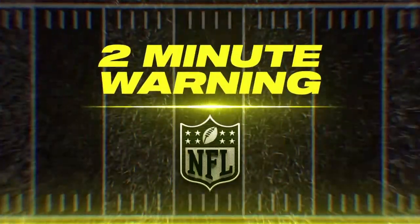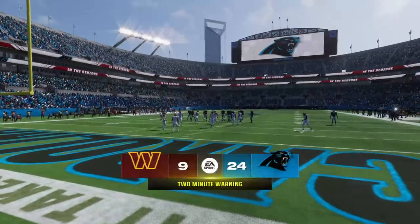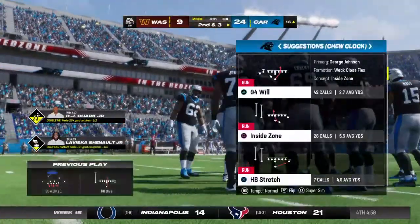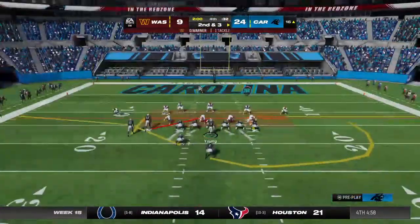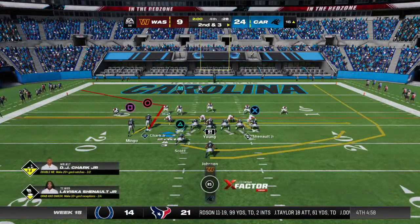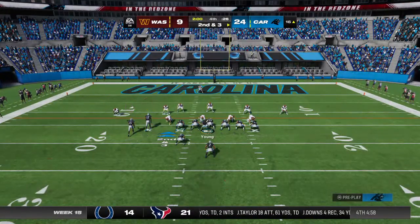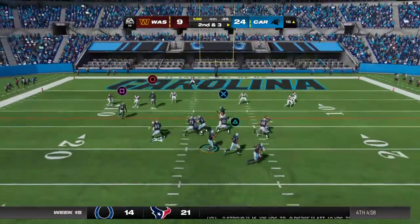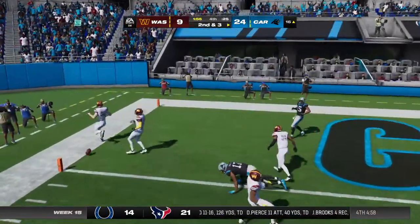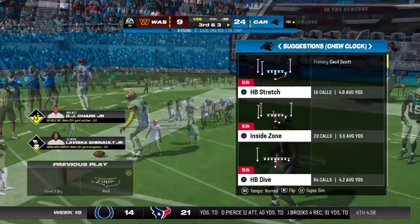2 minutes left to play in this football game here on EA Sports. So it's Panther football as we welcome you back. Now 2nd and 3. And you'd have to figure they're just looking to burn these final 2 minutes away and get out of here with a victory. Now here's Young. To the goal line, but it's incomplete.